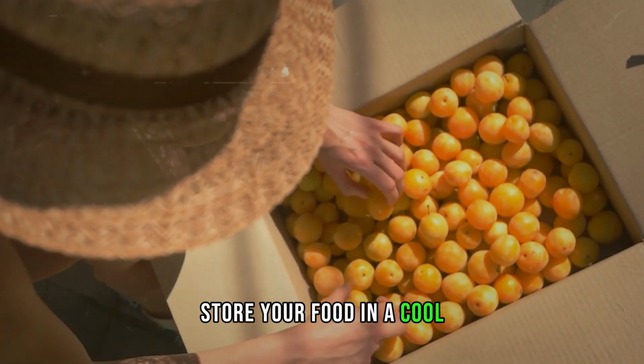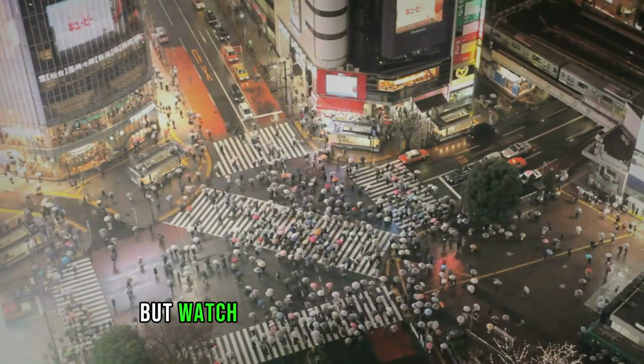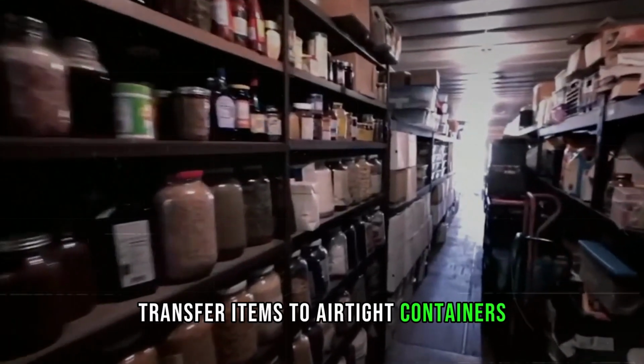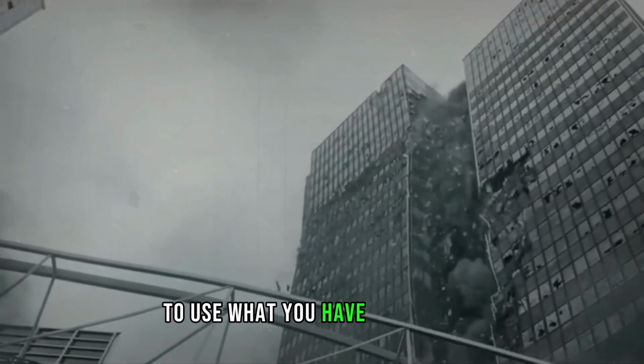Store your food in a cool, dry place away from sunlight. Basements or closets work well, but watch out for moisture and pests. If you buy in bulk, transfer items to airtight containers to keep them fresh longer, and label everything with expiration dates. Make sure your stockpile covers a variety of food groups and plan meals to use what you have effectively.